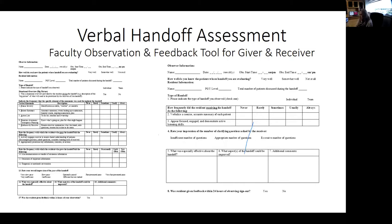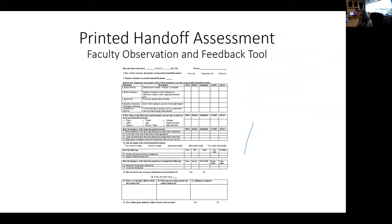This is for faculty, and we've sent this out to all programs. This is just to let you know that there is an evaluation tool, an observation tool, that's used by faculty when they come and visit.